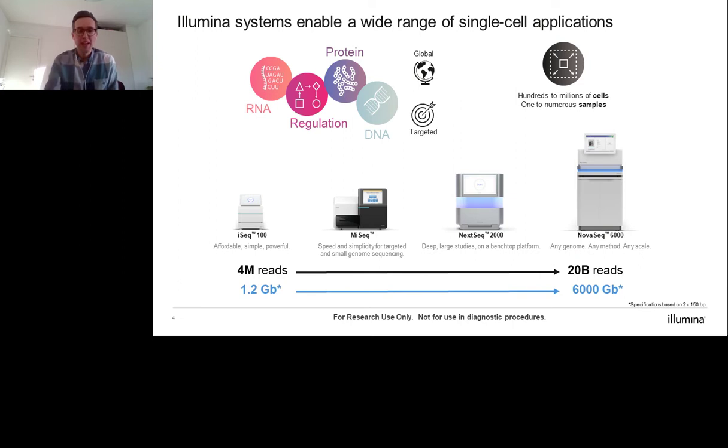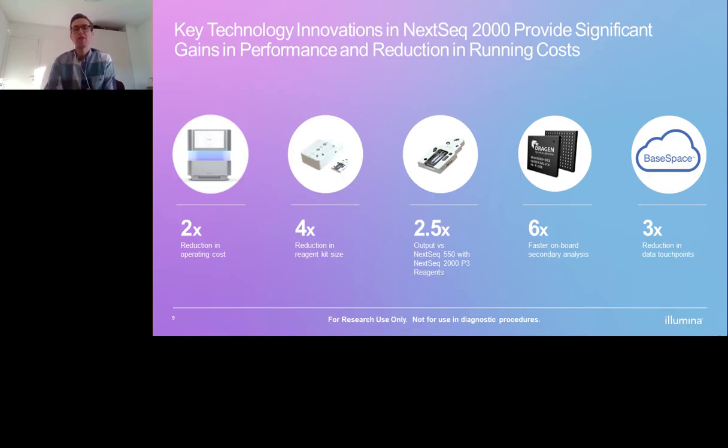And what I wanted to introduce now is our latest sequencer, the NextSeq 2000, which allows deep, large studies, but still within a benchtop platform. There is a lot of innovation that has gone into the NextSeq 2000, so it clearly shows our long-standing tradition of technological advances. And all these innovations translate into significant gains. For example, there is a 2x reduction in operating costs compared to the NextSeq 550 instrument, and the output has been increased from 400 million reads that you get with the NextSeq 550 to 1 billion reads on the NextSeq 2000. So opening up for those larger and deeper and wider studies.